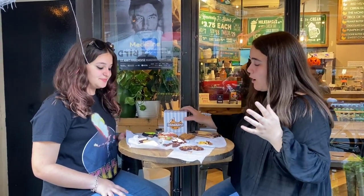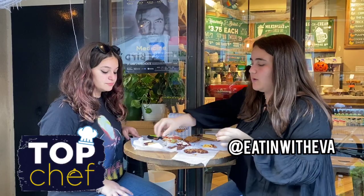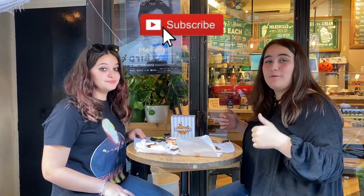This was overall delicious. Schmackary's, New York City. Definitely recommend. I would overall give it an 8 out of 10, only because of the little faults of each cookie, like the sweet corn, where the textures were a little off. But overall, delicious cookie place. Definitely recommend coming here, and stay tuned for more videos.